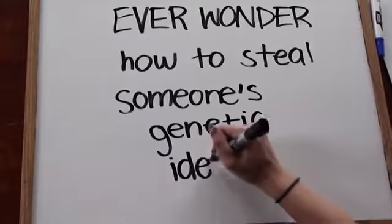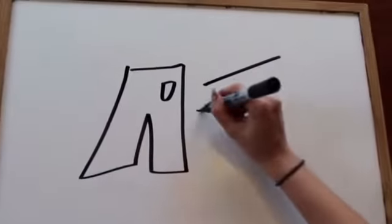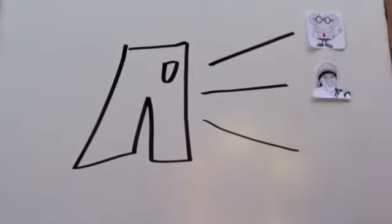Ever wonder how to steal someone's genetic identity? Have you ever wished to be as smart as Albert Einstein, as kind as Mother Teresa, or as blonde as Blake Lively? The possibilities are endless, as long as you look in your genes. So, what are genes, and can I suddenly become brilliant, caring, and beautiful with a good pair?